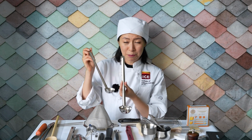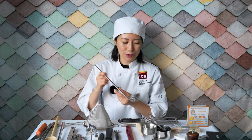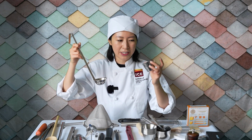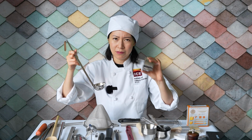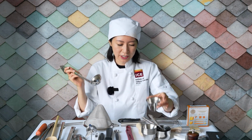Here we have ladles. These are to scoop up sauces, stocks, anything that's liquid. And the good thing about these is they're actually measuring cups themselves in a way, because this is a 1 ounce ladle and this is a 2 ounce ladle. So if you need 2 ounces of stock, you scoop it up and put it into one of these sauce cups, 2 ounce to 2 ounce. These are also 2 ounces, so you just pour that in.